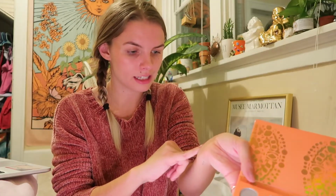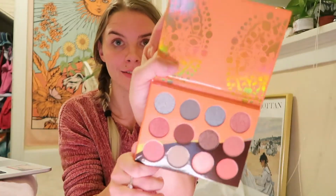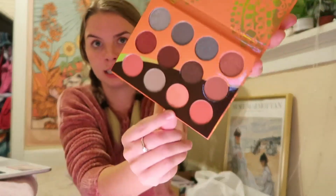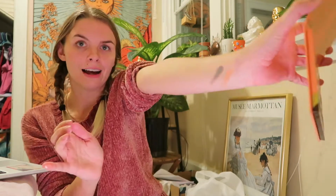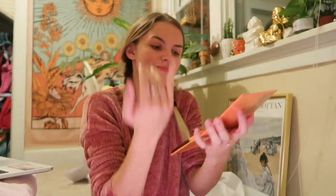Okay, that actually went on pretty nice. Sometimes I can't tell if I'm swatching badly or if things just don't swatch great, but that went on pretty nice. None of these have names, which is fine. The one I just swatched is this little guy. I wanna try this one up here. Wow, they're really nice, really pretty, really soft.